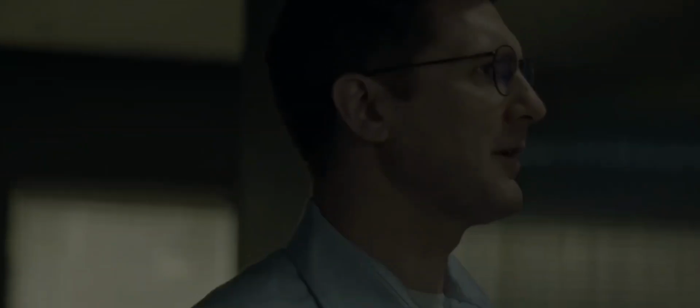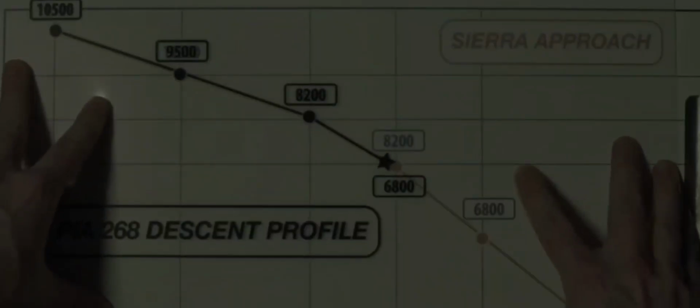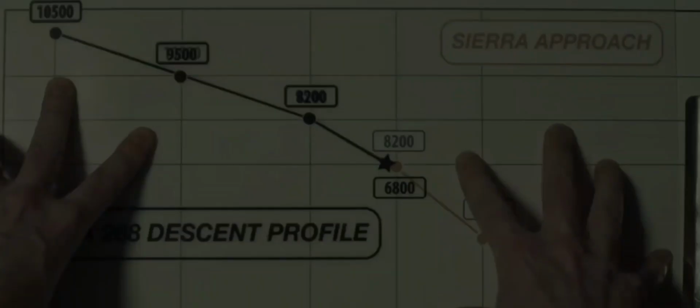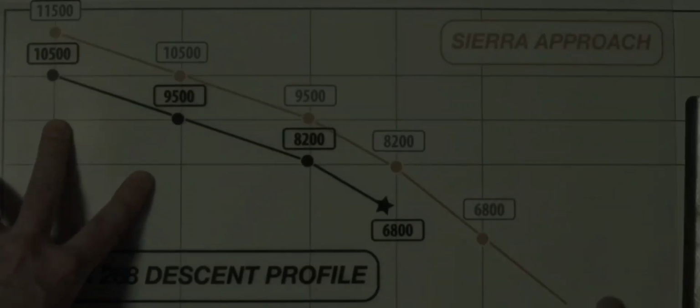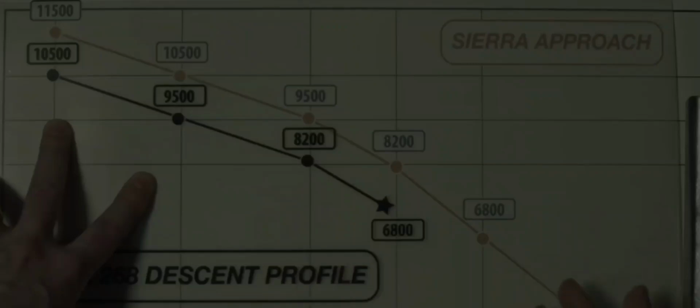The data reveals an astonishing fact. So, 1,000 feet too low, right from the get-go. Wait a minute. There you go. Perfect match. They were flying the approach, but one step ahead.